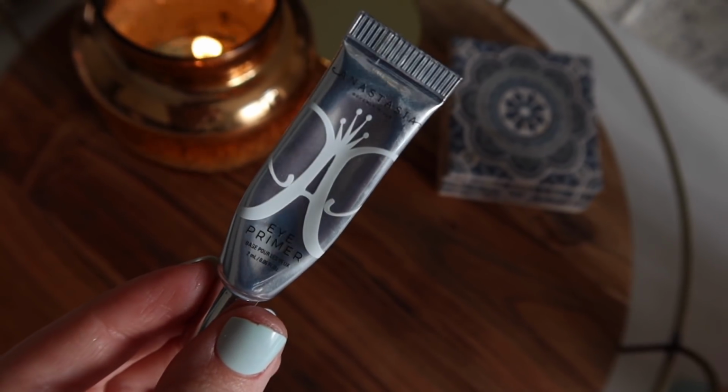The other product that I'm not really loving is the Anastasia Eye Primer. This also came in that Sultry Vault.